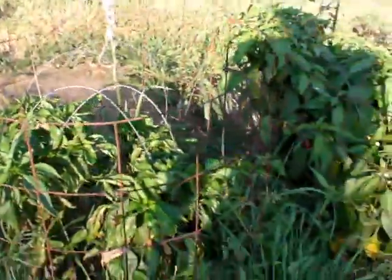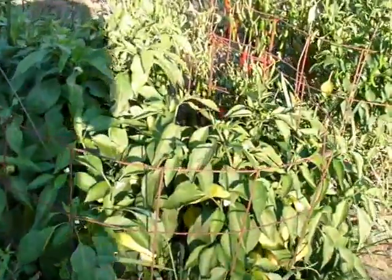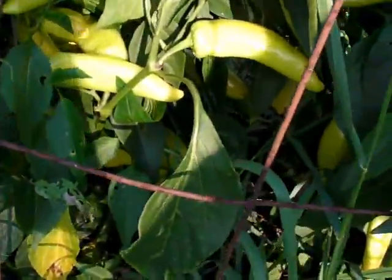The peppers, again, kind of subpar from what I'm used to. However, they're still producing more than what I can eat. This is the best ones here. The banana peppers have done really quite well. As you can see, there's loads and loads of banana peppers.